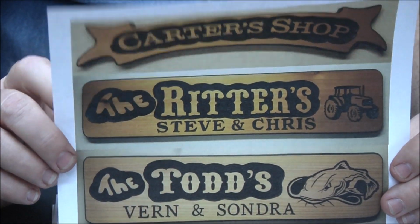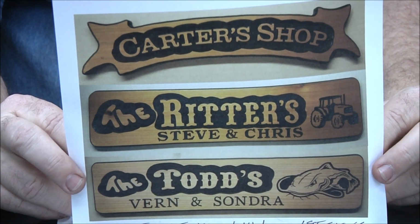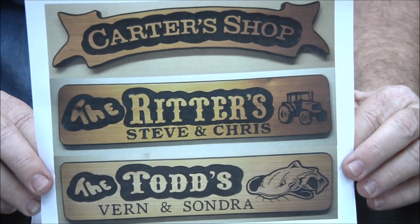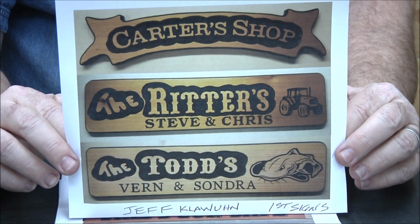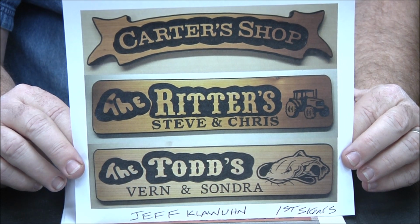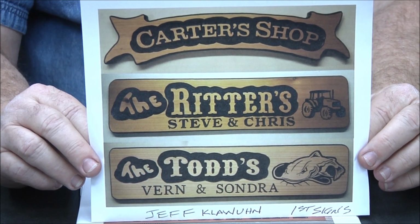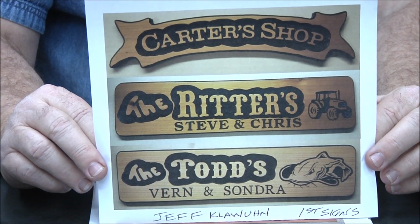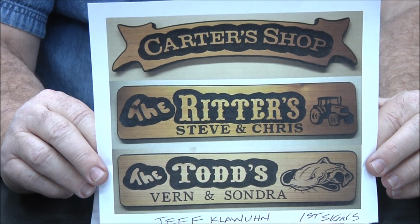Jeff. Well, that's a cat. Kind of shaky, huh? So this is Jeff's first three signs. Wow, really? Amazing, isn't it? Oh, man. Jeff, you definitely are holding a great line with that router. I've got a feeling we're going to see some spectacular stuff from you in the future. Beautiful job. That tractor, holy moly.